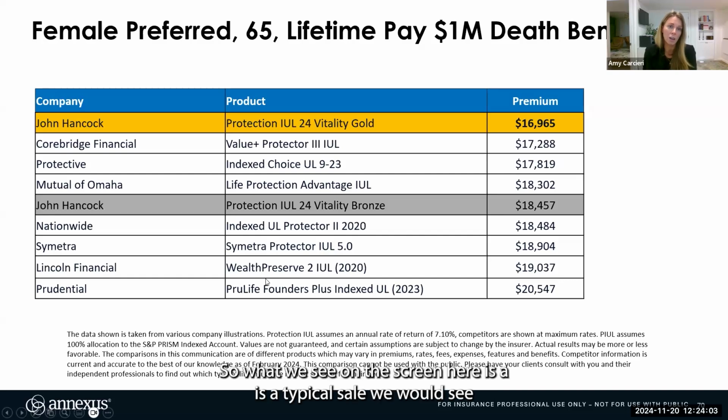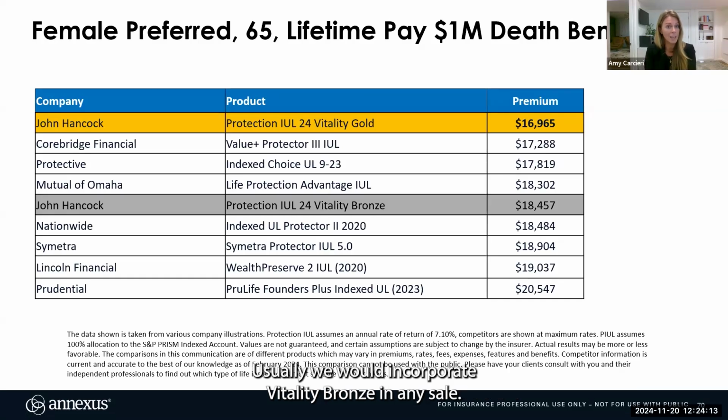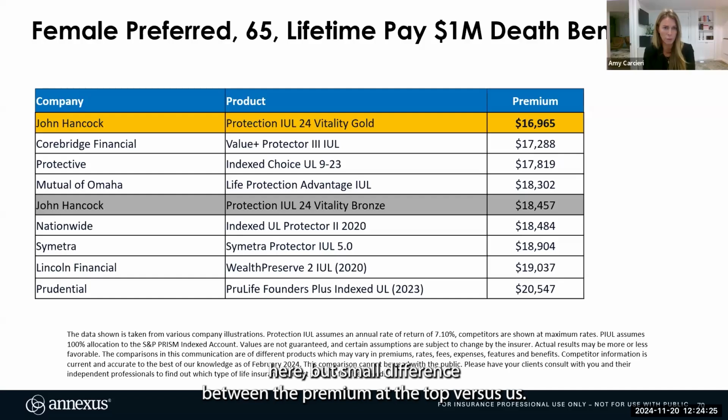So what we see on the screen here is a typical sale we would see for a lifetime pay. In this scenario, without Vitality Gold being incorporated, usually we would incorporate Vitality Bronze in any sale. Vitality Bronze means that we've added the rider to our base product for $2 extra a month. Okay, so the base product with Bronze turns out to be, again, middle of the pack here, but a small difference between the premium at the top versus us.